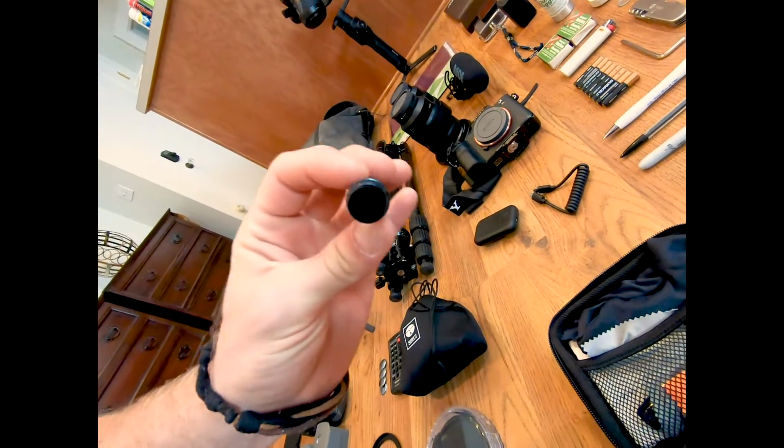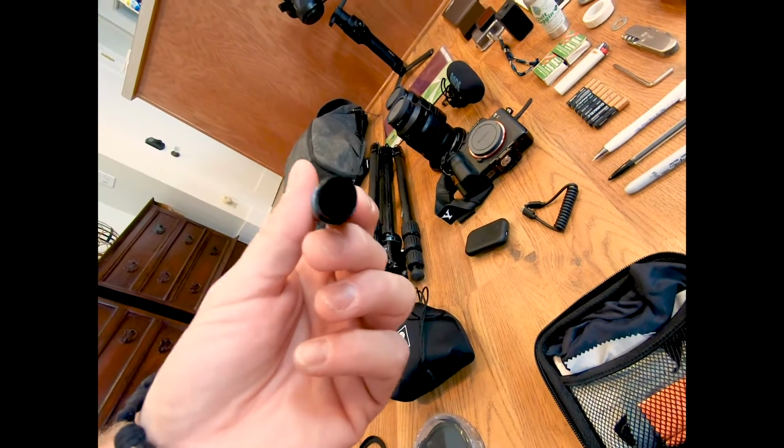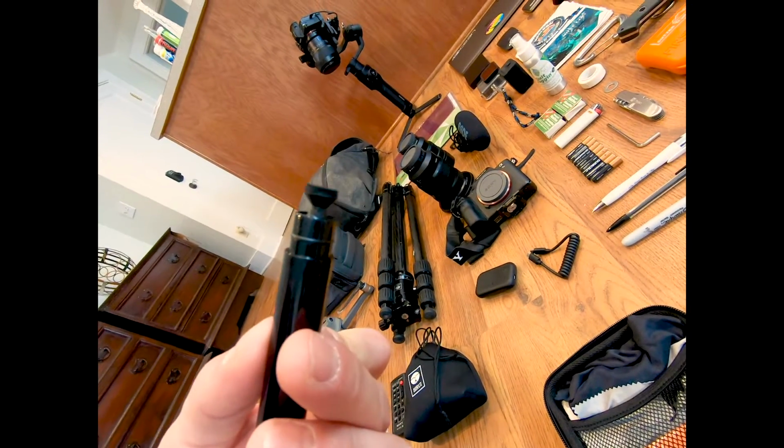for inside your lens. Don't use this on your sensor, please, please, please. A lot of people think you can use this on your sensor. It's just going to create lots of problems for you.